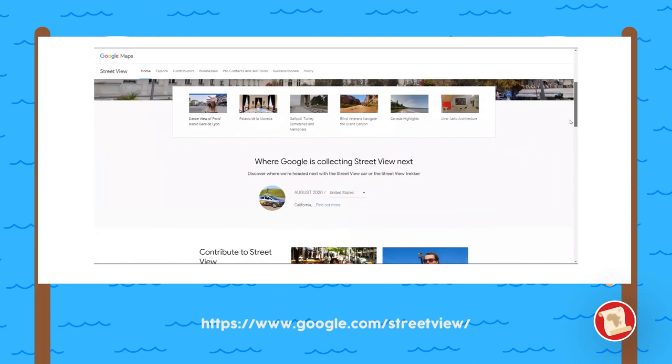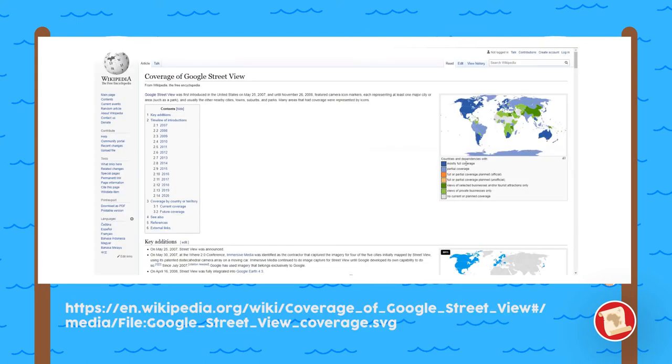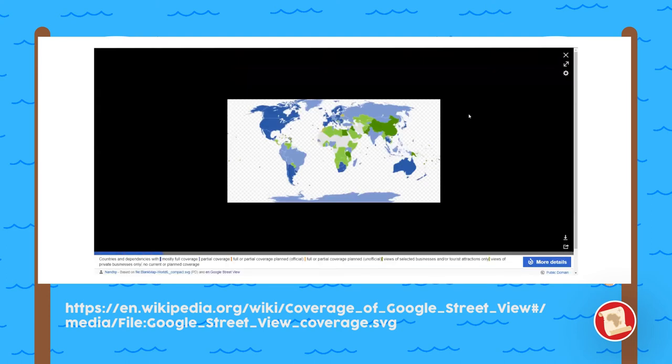So now onto the real question. Why are such huge areas of Africa left unmapped on Street View? Well, I haven't been able to find any solid answers. Either Africa isn't considered a priority, or Google might be too scared to map Africa. Have a look at this coverage map of Google Street View with planned regions, according to Wikipedia. For a lot of Africa, there's no planned coverage at all.